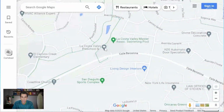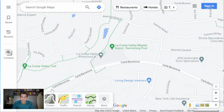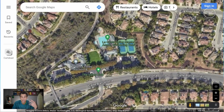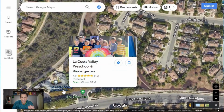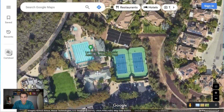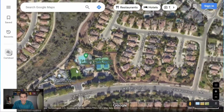This is where we were walking down one of these trails right over here, where you're right around the association. So if you're living in this area, you do have access to this. It isn't a public park. This is just for La Costa Valley members. There's a preschool here. I'm not sure if that's just for La Costa Valley members actually, but the amenities over on this side, so the pool, the tennis courts, there's a playground, etc. There's a little community center as well. Those are for La Costa Valley members.